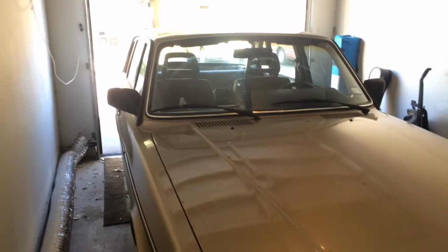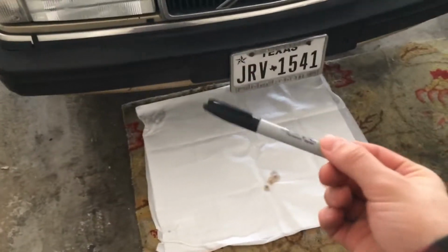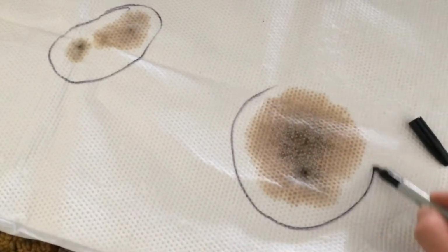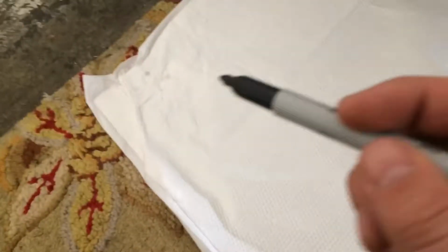Alright, with the car running in the garage, let's do some quick little scientificals here. Let's take our little marking device here, and let's mark off that guy. Let's mark off that guy. And that's not a leak over there. That's from where I ripped it up. It kind of fell apart or something.